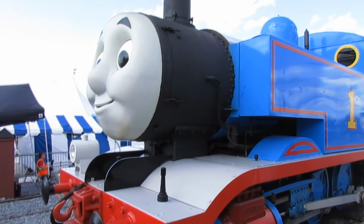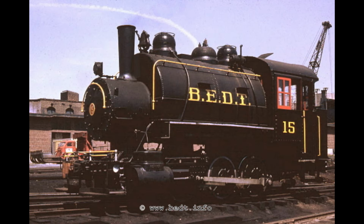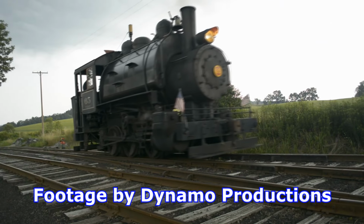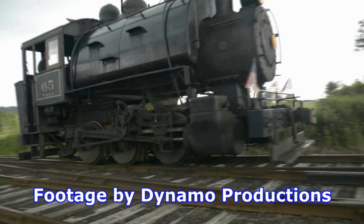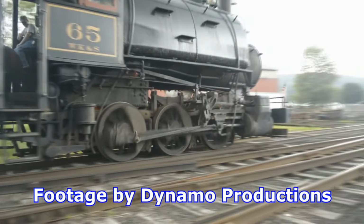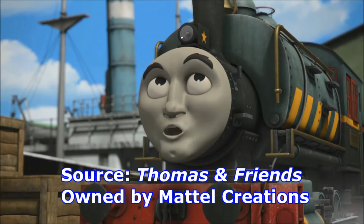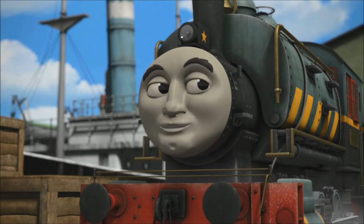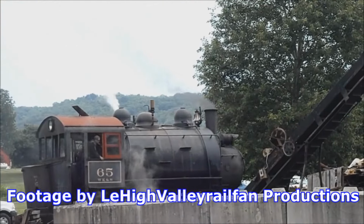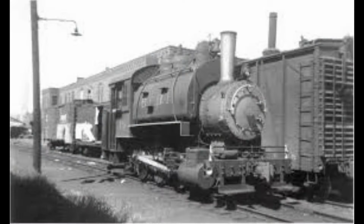Before we go into detail about Thomas today, what if I told you Thomas didn't always look like this? In fact, Thomas used to be a completely different engine. This 0-6-0 American steam engine has many names. In short, they're called the 0-6-0Ts, but more commonly, they are called dockside switchers or porters. In fact, there's a character in the Thomas television show who's based on these engines, and they actually named him Porter. These little engines were scattered all throughout the US, but we will be talking about this little porter, the Brooklyn Eastern District Terminal, locomotive numbered 15.